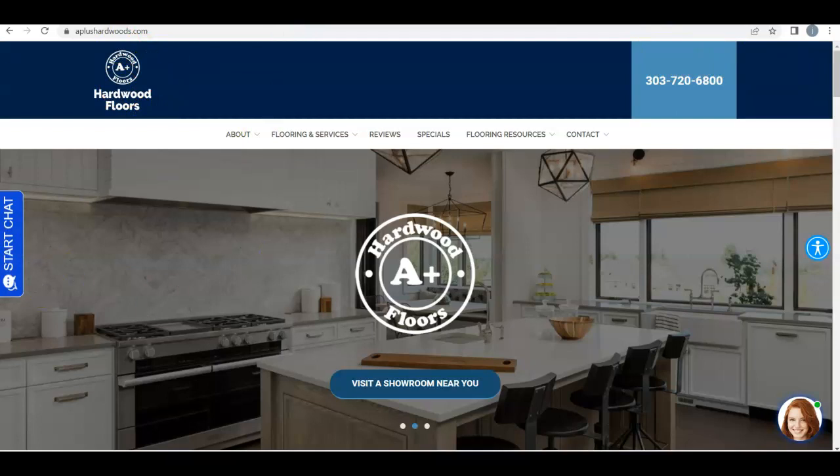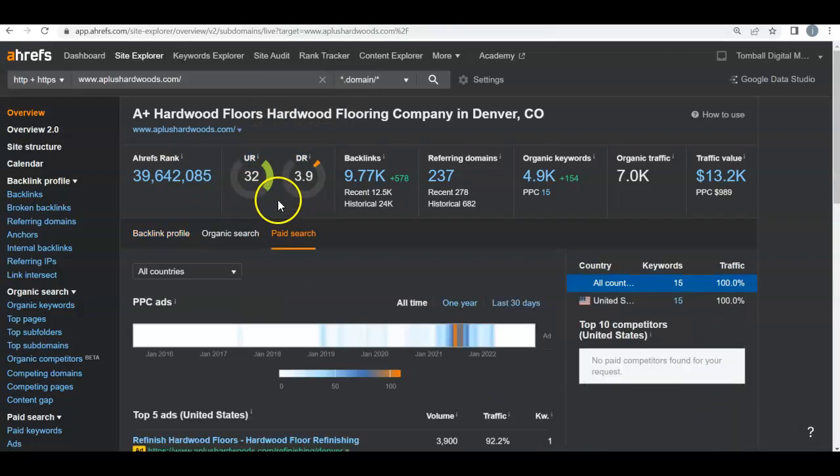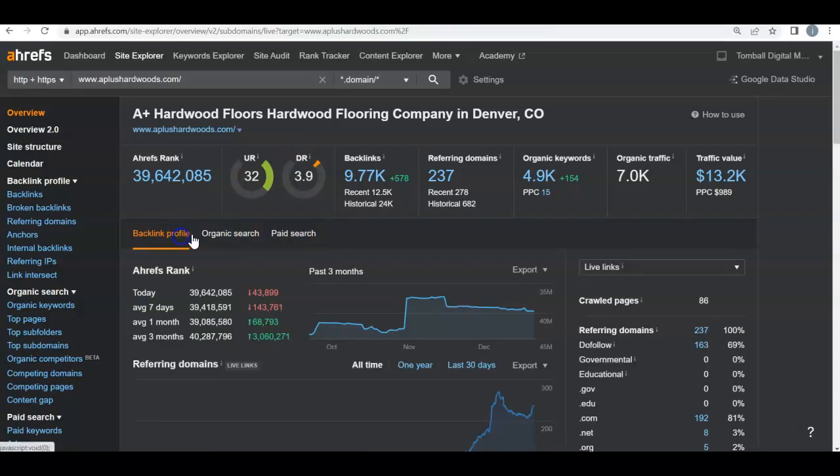So before we get deeper into that, let's check behind the scenes, see what's going on with your website. So the way we do that, a system called Ahrefs. So we put in your site name or your site domain, a+hardwoods.com, and out pops your ranking. So two things we focus on are the UR rating, which is the strength of your site, and the DR rating, which is the trust of your website. Now, ideally, we want both of these between 30 to 40 with a ratio of 1 to 1. That's what we call the golden ratio.